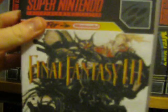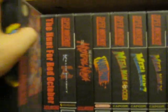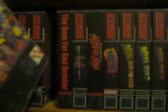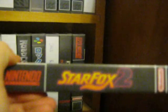There's Final Fantasy 3, or Final Fantasy 6. Parodius, that is Gokujo Parodius. It's Mega Man X 1, 2, and 3, plus Mega Man 7 and Mega Man Soccer. More Super Nintendo games. Here's a repro of Star Fox 2. It's a really great game.